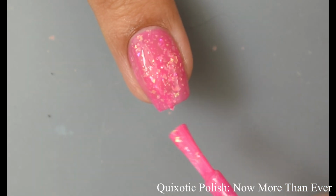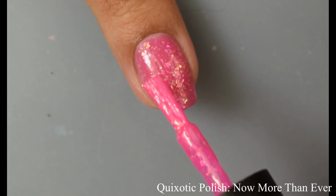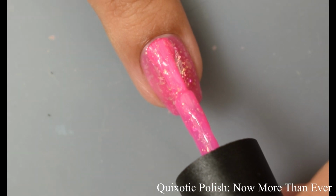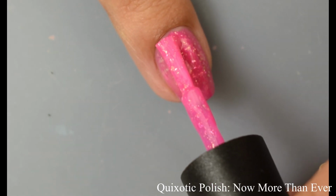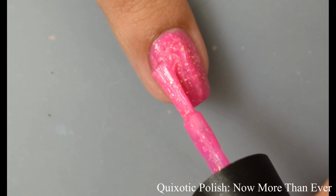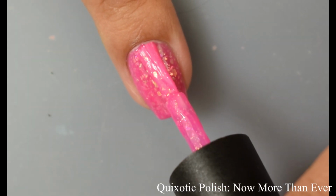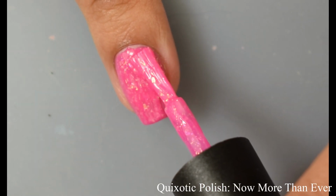I do feel like on my monitor, once again, this is what I'm seeing in person, but just in case, I just wanted to clarify that if it comes off skewed on anybody else's screens. So we have a very crelly-like formula. It's got a ton of squish factor to your brush strokes. And for opacity, I'm going to suggest between 2 and 3 coats, depending on how you polish.